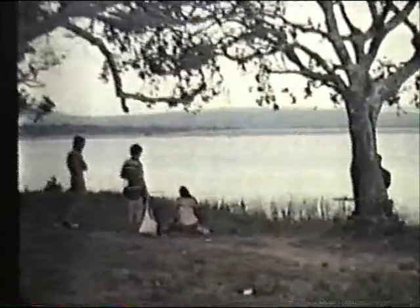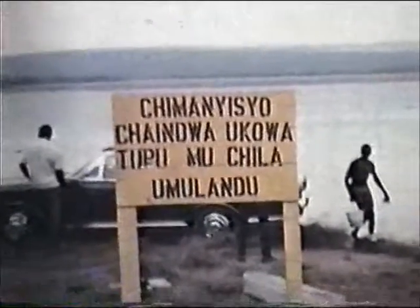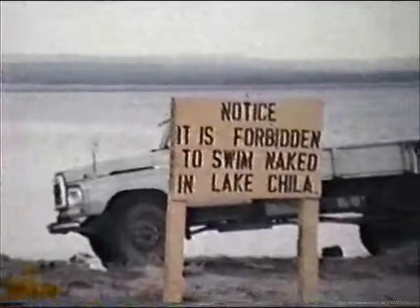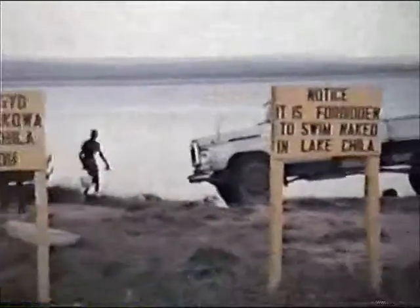Okay, this is the lake where the guys bring their trucks down to wash their cars and trucks. There's alligators in there, crocodiles. And here's a sign by the lake, and I'll tell you what it says. Notice it is forbidden to swim naked in Lake Chila. And that's the lake.